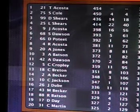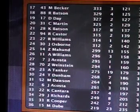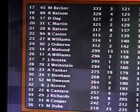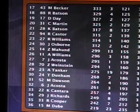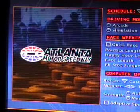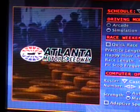There you see Chris Martin down in 20th position, the winner at Rockingham. And Mike Doobie down in the 36th position here for this season, but still 33 races left to go before the end of the season, so a whole lot can happen here. Next race on the tour, Atlanta Motor Speedway, Hot Atlanta, for the Cracker Barrel running in the Bass Pro Shops 500.